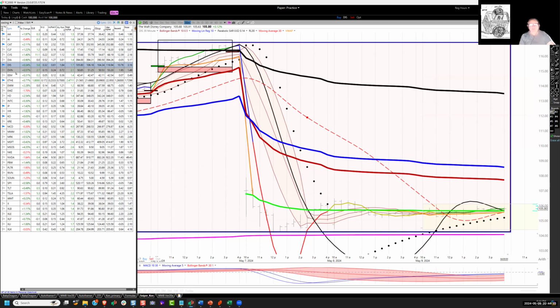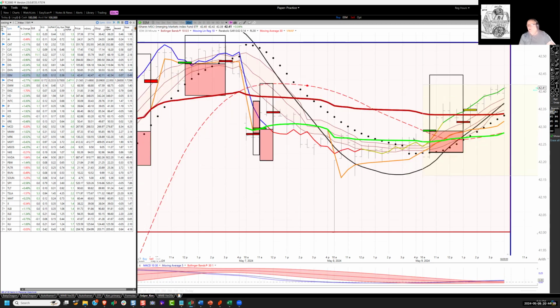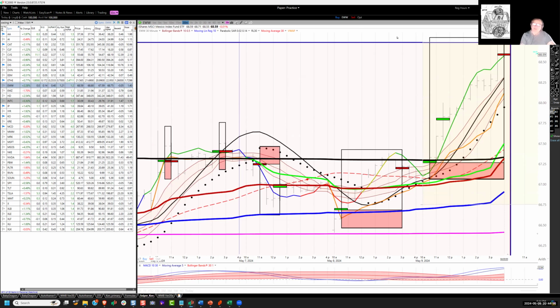Disney, no trade. Devon Energy tried the gap and go for a fraction. EEM, gap and go for a fraction. I thought about the re-entry. I didn't take it, and then it paid off big. ETHE, this was a 1, 2, 3 in the morning for an R. Very orderly. EWW, what a monster move today. Holy smokes. If you're not trading EWW, I don't know why.